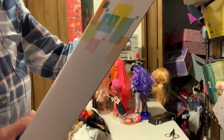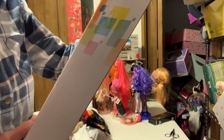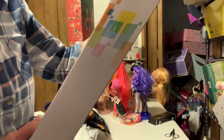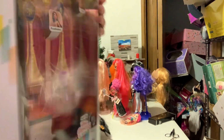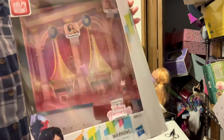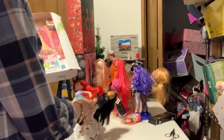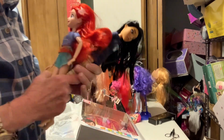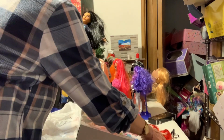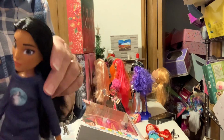On her journey into the uncharted world of the internet, Vanellope von Schweetz is surprised to learn she has a lot more in common with Disney princesses than she could have ever imagined. So, yeah, these came out when that movie came out, which is years and years ago. All right, let's take a look at them. I'm gonna put them out. Accessories. We'll take a look at it. Let's start with Pocahontas.